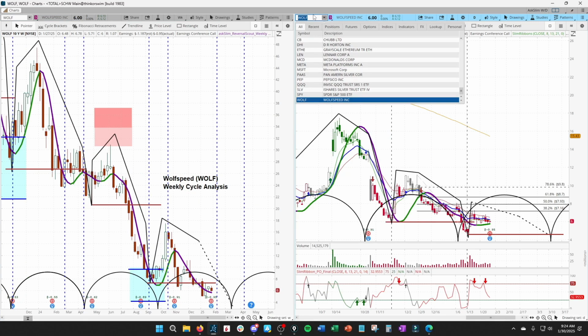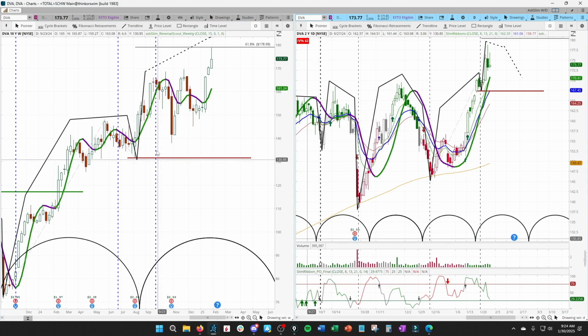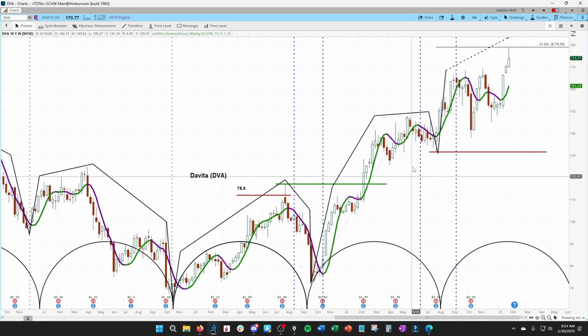Jump over to DVA. DVA was very nice off of that bottom right there. Okay, here we go. Let's pop over here. You can see that there was, and this was a name we did highlight right here, a trough that was due on 8.5 to 9.23.